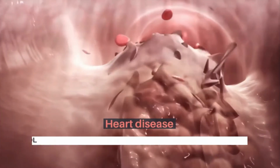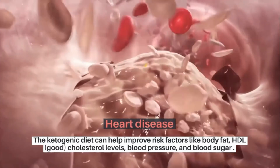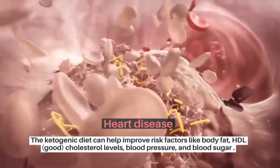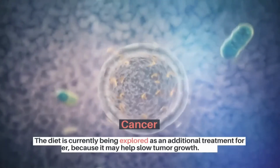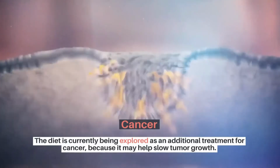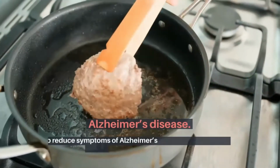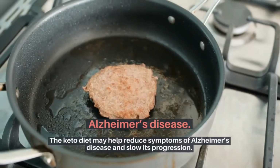Number 1. Heart disease. The ketogenic diet can help improve risk factors like body fat, HDL cholesterol levels, blood pressure, and blood sugar. Number 2. Cancer. The diet is currently being explored as an additional treatment for cancer. Number 3. Alzheimer's disease. The keto diet may help reduce symptoms of Alzheimer's disease and slow its progression.